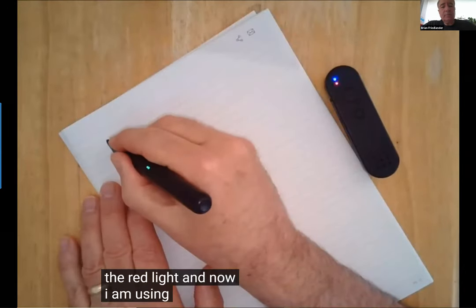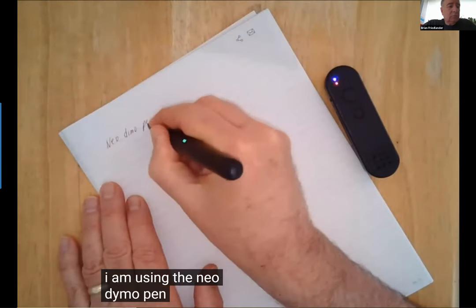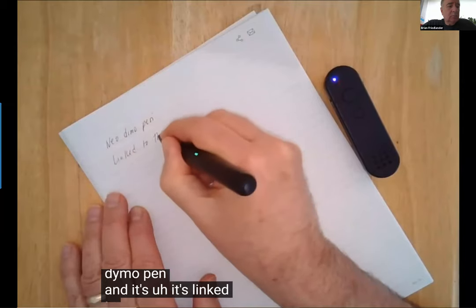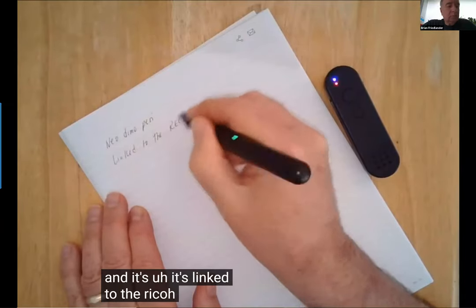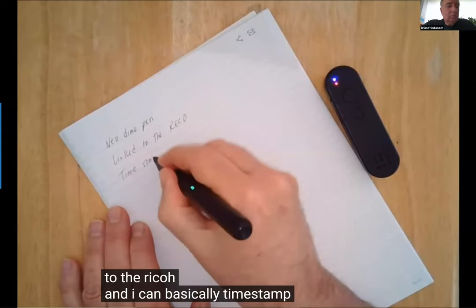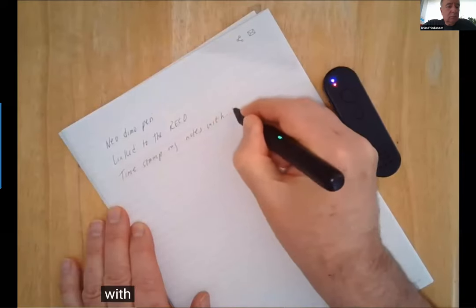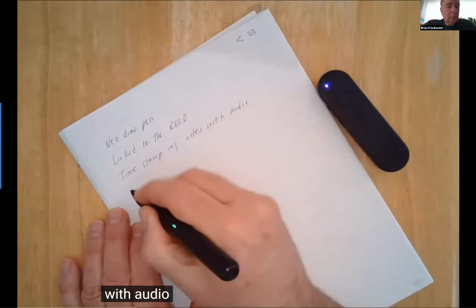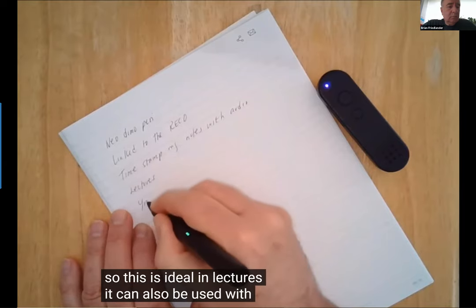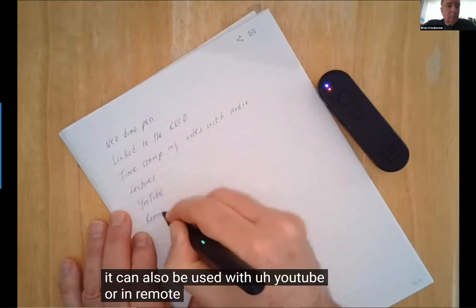And now I am using the Neo Dymo pen. It's linked to the Ricoh, and I can basically timestamp my notes with audio. So this is ideal in lectures. It can also be used with YouTube or in remote learning.